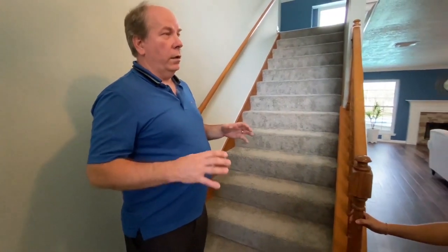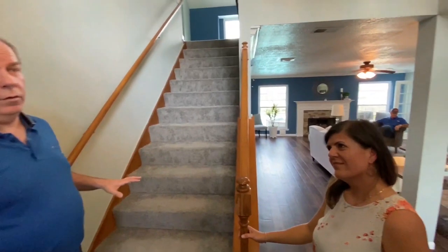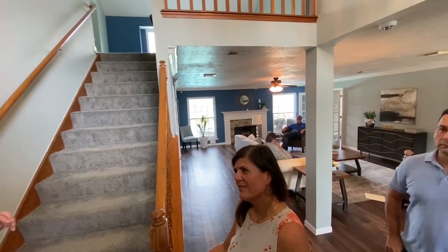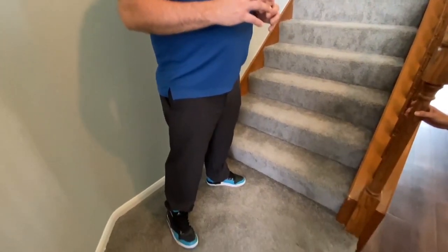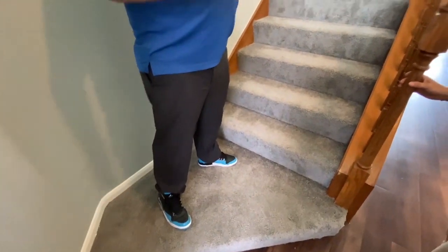So now what we're gonna look at on this particular property is the transition between the downstairs being fully furnished or staged and what happens when we go upstairs. Remember, once again, this is the largest home in the neighborhood, so we don't have the budget to do a full renovation. We have to pick and choose what we're gonna do to keep the cost down so that we give the family that buys this house the value.